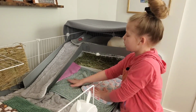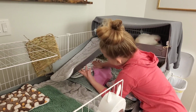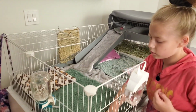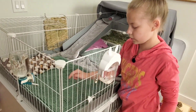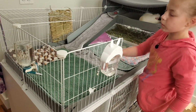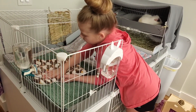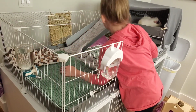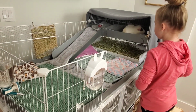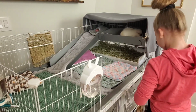This one feels pretty good. Just kind of feel around with my hand. Well, it feels good. Nice and dry. It's a little wet under here. That's just because the water drips sometimes. Little piece of poop. That seems good. That pee pad seems good. All right, I think that is good for their spot clean.